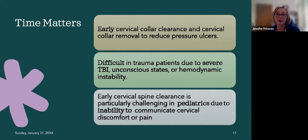Now, there are some patients that are going to be difficult to get that collar cleared. Those patients that have TBI or are unconscious, or if they're hemodynamically unstable, are going to need an MRI in order to clear that collar. And sometimes it's difficult to get them down there within that 72 hours in order to get it cleared. Finally, another challenge that we're going to see in pediatrics really is due to the inability of our patients to communicate the fact that the collar hurts.